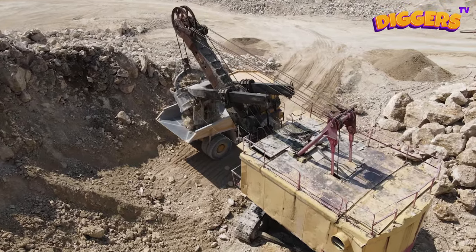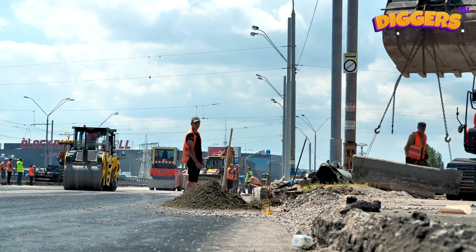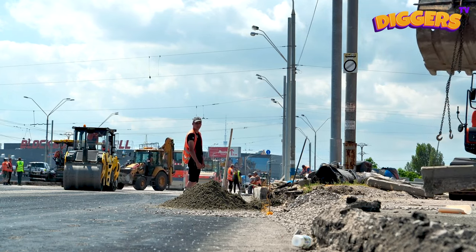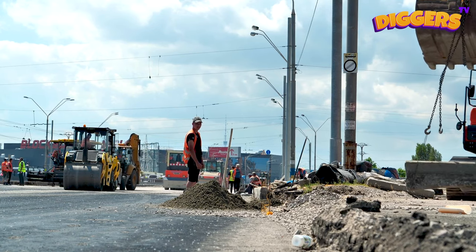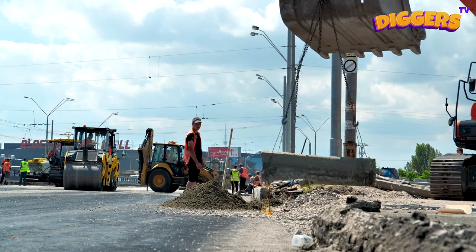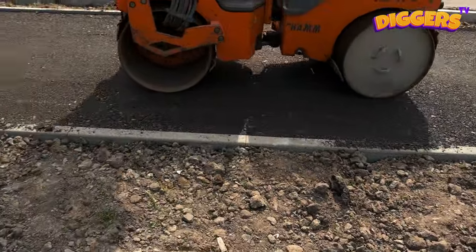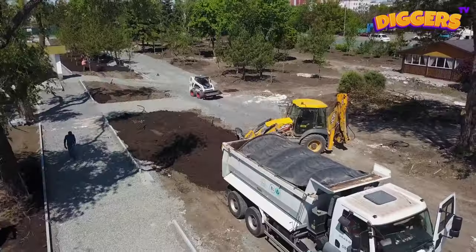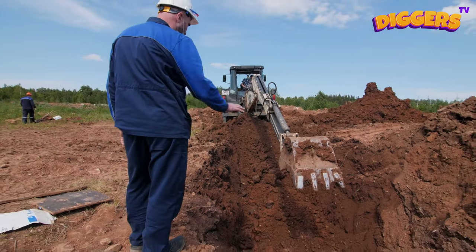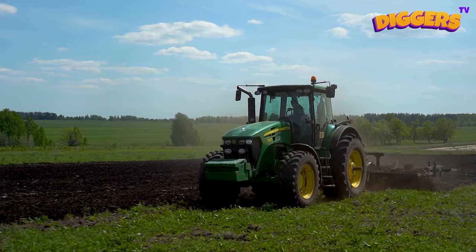A huge mining site. A new road is being built here. The work is already in full swing. At Roadworks, a lot of different construction machines come together to get the job done. What a great team! The road roller pounds the ground flat. Tractors are extremely versatile. This one has a backhoe attached to its back and a bucket at the front. That's why it's also called a backhoe loader. What a fascinating machine!